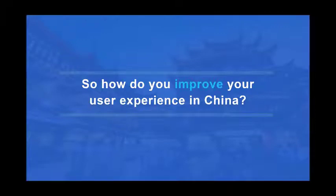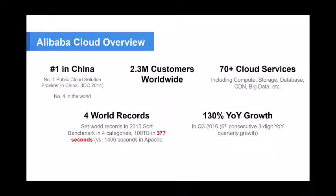Alibaba Cloud is the cloud computing division of Alibaba Group. Initially, we were just an internal division to enable all our e-commerce websites, including Alibaba.com, Tmall.com, and Taobao. But since 2009, we became independent and started selling our solutions to other businesses and enterprises. We're already 7 years in business, and we are the number one public cloud company in China, but we are serving the world. We have 2.3 million customers worldwide, and we provide more than 70 cloud services in different regions.